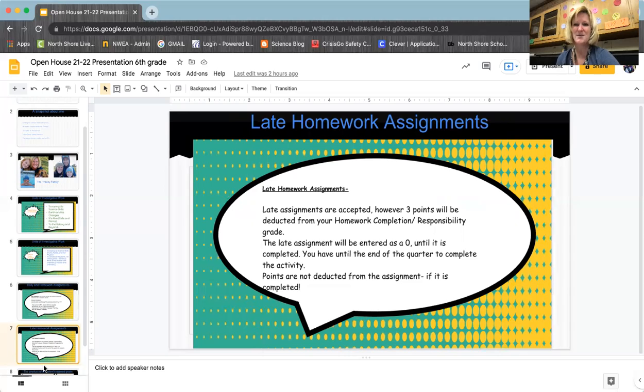Grades, I try to update grades at least about 2 to 3 times a week. So that's just a little bit about science, and I'm available, of course, via email to you and all of my students. I usually cap it off at about 7:30 in the evening. If I don't get back to you, I will get back to you the next day.